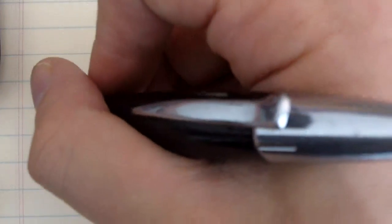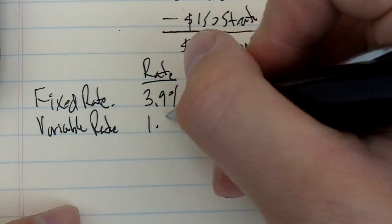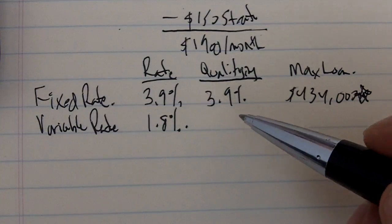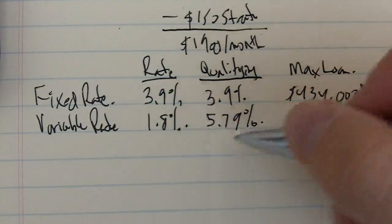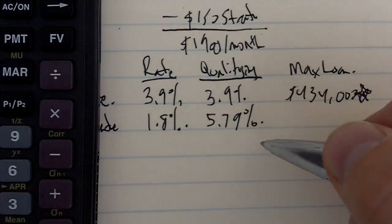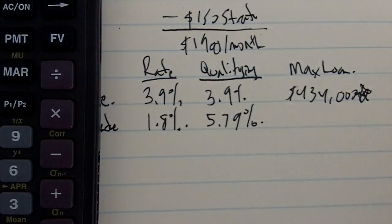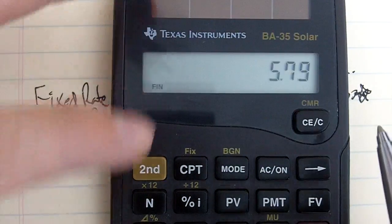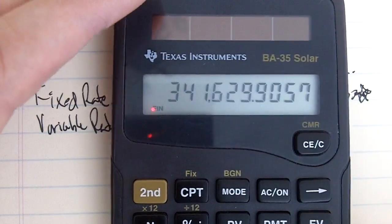Now, the next one to look at is your variable rate. The best variable rate right now is prime minus, I think, 0.7. So 2.5% is prime, minus 0.7, you're looking at 1.8%. Now CMHC changed some rules, and you can no longer qualify at 3.9%. You now have to qualify at today's rates, at 5.79%. So even though you're only paying 1.8%, the bank wants you to qualify at 5.79. This is only true for CMHC mortgages, basically where the loan to value is greater than 80%, or you have a down payment of 5% to, well, 20%. So at 5.79%, obviously we can only afford a bit less. We calculate that, and we're left with $341,000.